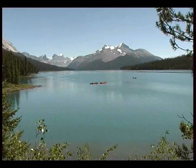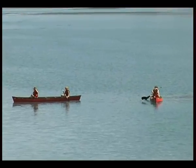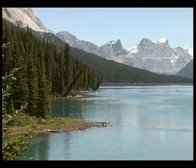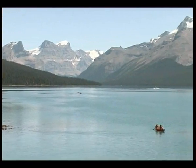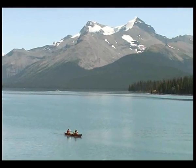About 48 kilometres southeast of Jasper is Moline Lake. It's the second largest glacier-fed lake in the world, and the largest in the Rockies. We spent the rest of our afternoon wandering around this beautiful lake, and were rewarded with some fantastic views.